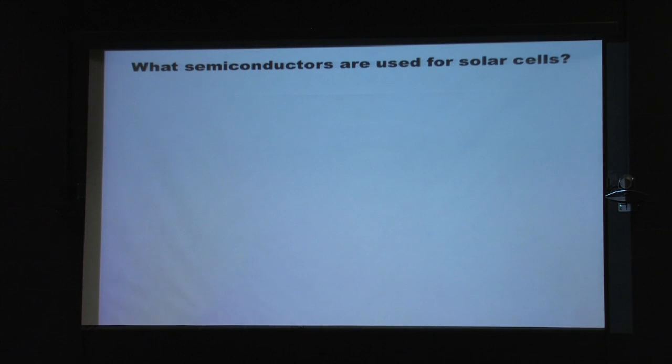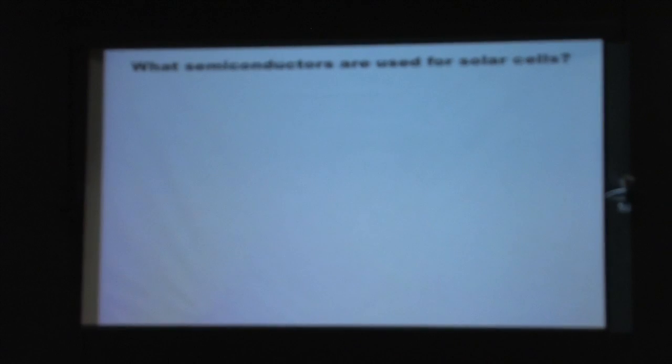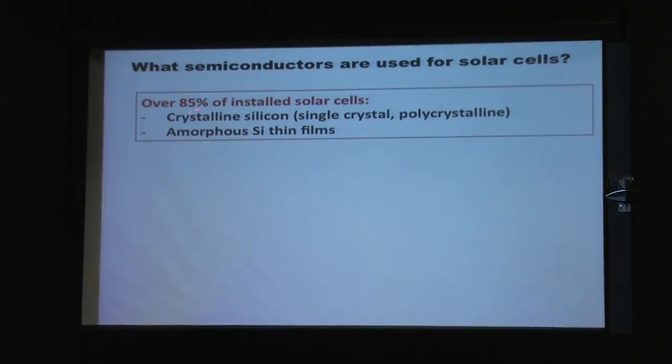So the next question would be, well, what materials are used, or what semiconductors are used for solar cells? And you've heard the word silicon a lot, right? So most solar cells that you see installed are made of silicon. This is crystalline silicon. Actually, it is what's called a single crystal silicon, namely all the atoms are arranged in an orderly fashion everywhere. Some of the cheaper ones are polycrystalline, means atoms arranged in different arrangements in different locations. And there's some thin films or really amorphous cells which have lower efficiencies.